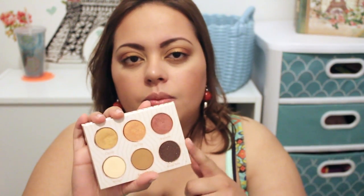So I don't think I've ever mentioned this palette actually to you guys. This is the Vegas Lights palette from Makeup Geek, and I'm not sure if this is still available, but I'm sure you can find this on eBay or Amazon, places like that. But this is such a stunning palette, and I do believe I saw this on the Makeup Geek website, so I do believe it's still available. But I just love the colors here.